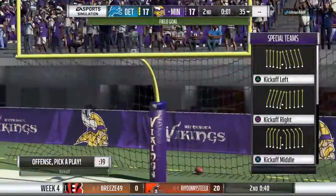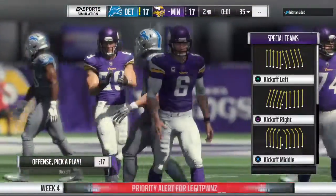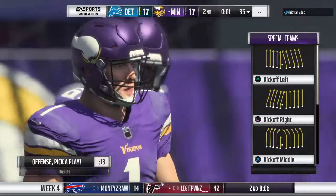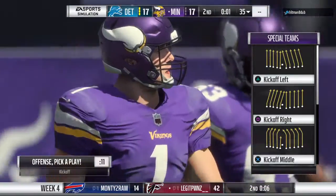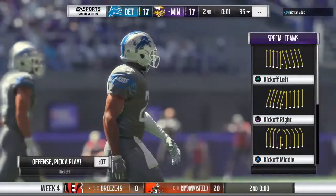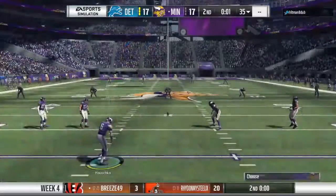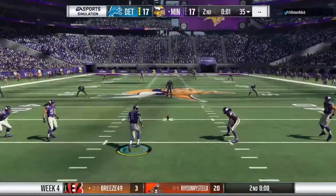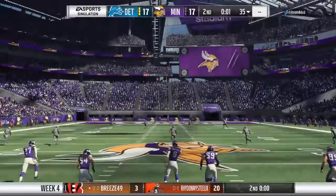Around the NFL, second quarter in Atlanta. And the Falcons sort of opening things up there. And we'll keep an eye on that one as our game goes along here. So a tie ball game here as the kick's away.